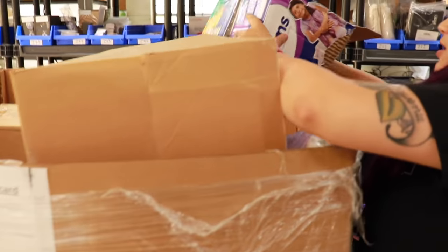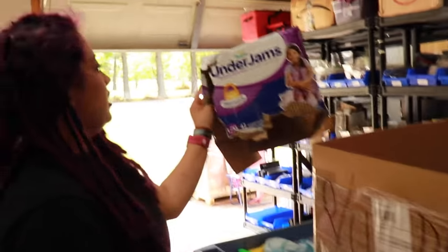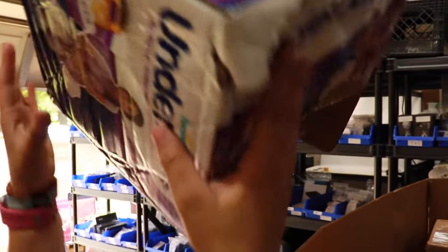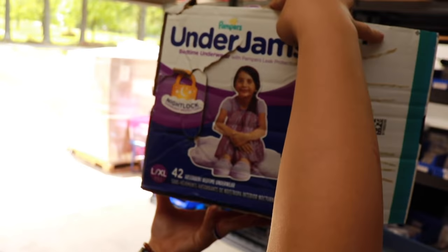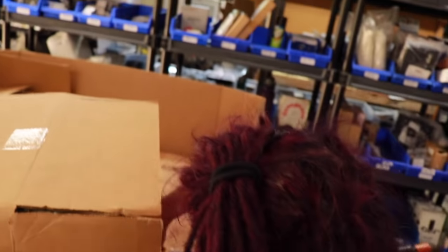All right, this box is damaged real bad, so I'm just gonna pull the box out and then pull the stuff out with it. But these are bedtime underwear for the older kids, to protect their pajamas and stuff when they wet the bed. Girls, and they look like they're perfectly sealed. No, there's nothing wrong with them. Yep. So that's good news.